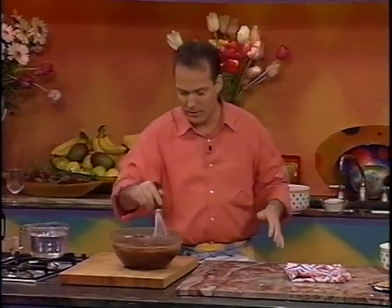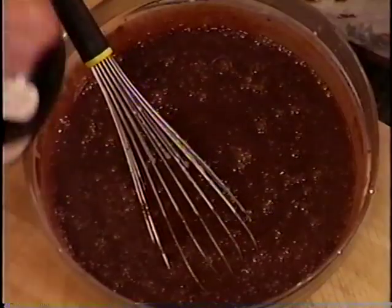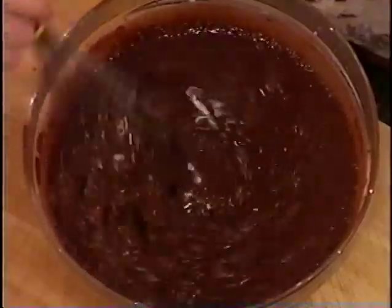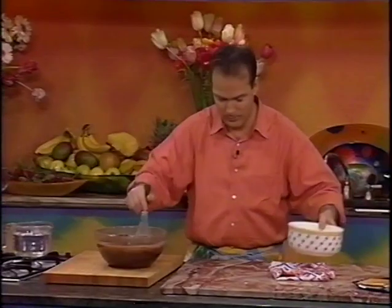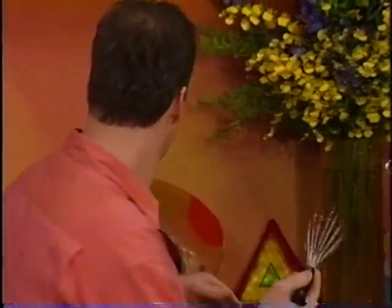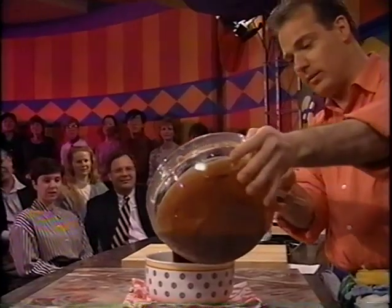Now, when it's cooled down a little bit, I mean, the chocolate was cold, so the temperature cooled down, that's when you can add flavor. So a little bit of orange flavor. Between the chocolate and that, I tell you, that has to be good. What a mess in this thing. And I'm going to put everything into a tureen like that.